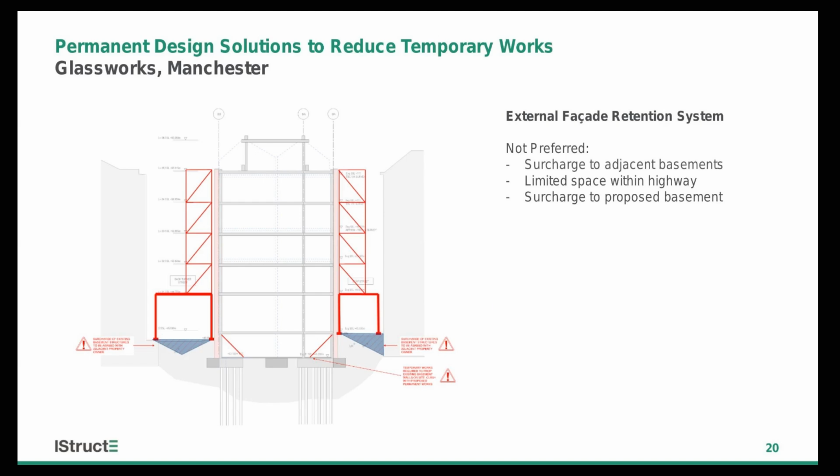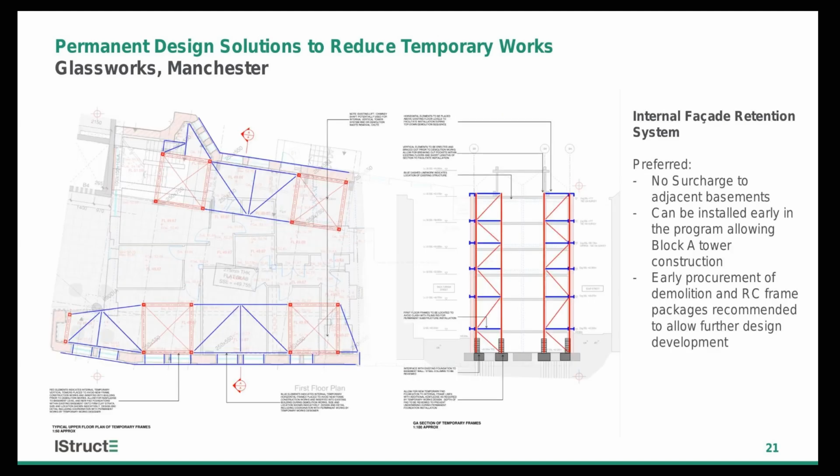Likewise, they didn't really want to interface on the highways front in terms of doing any temporary piling in the road or anything like that. And there were a lot of services and sewers in the roads, and not a lot of room at all. So we quickly moved away from this solution as it not really being preferred, and tried to have a look if there was a slightly different variation that fitted the site a little bit better.